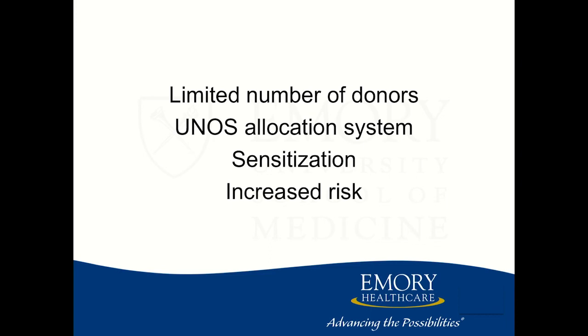And the reason we don't is we have limited number of donors, limited resources, and the allocation system prioritizes the sickest patients. So if they are not sick enough to be listed for transplant, they're not going to get transplanted. And when they get sick enough to be listed for transplant, it is really hard to keep these people alive. They just get to the edge of the cliff and off they go, and it's very difficult to keep these people going to transplant once they meet those adult therapy-driven criteria.